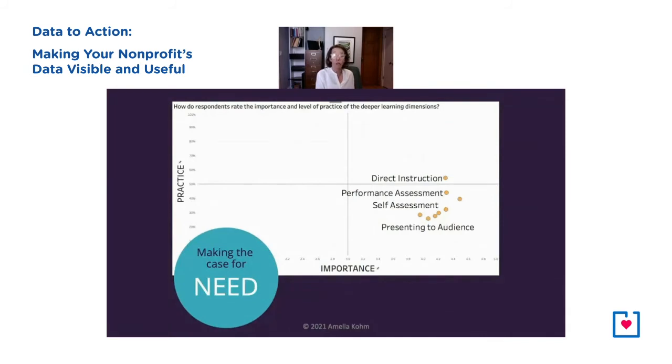This chart shows the overall results for all principals and teachers who completed the survey. As you can see, each dot represents one of the deeper learning strategies, and each dot is positioned to show the average importance assigned to this strategy and the average frequency of practice of that strategy. So the consultants could see really at a glance that although teachers and principals already felt these strategies were quite important, they were putting them into practice less than 50% of the time, with the exception of direct instruction.